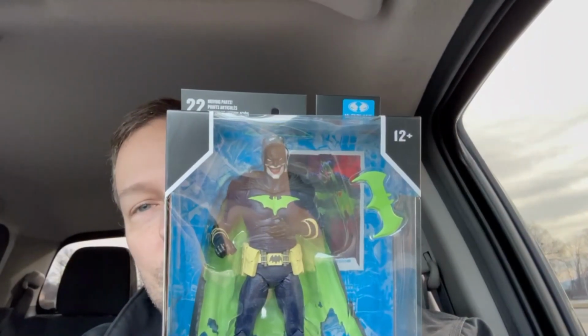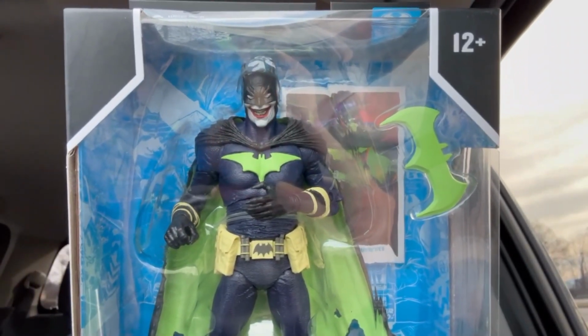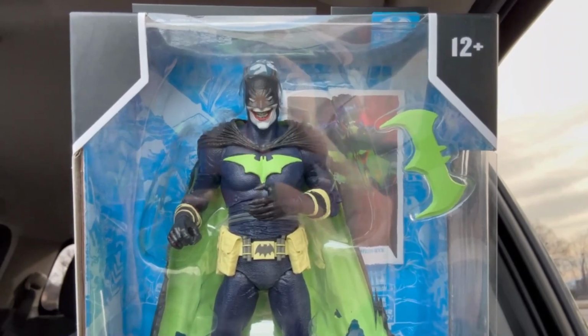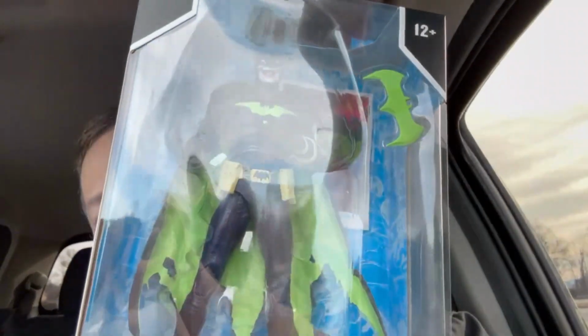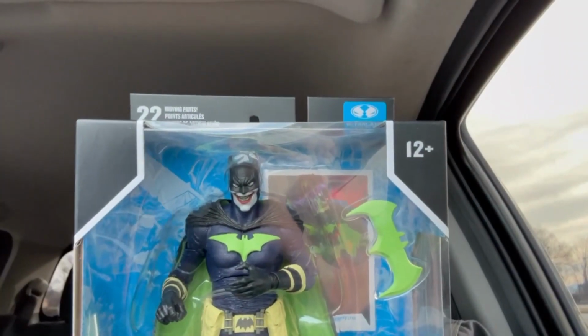This is another one I've seen a couple of times in stores and haven't picked up. This is the one last night I really wish I would have got, because I am a nut for Batman figures. We got the infected Batman. Like I said, just the color scheme on him is kind of cool. It's different. You got the yellow, it looks like purplish blue, and then the lime green on the inside of the cape there. It's cool looking. I think it's Batman, Earth 22 infected.